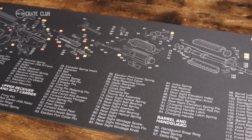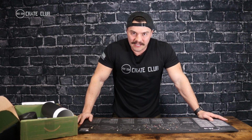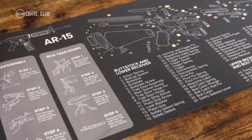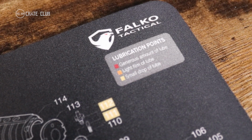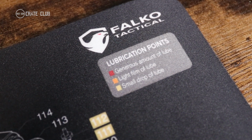3D rendering of a disassembled AR-15. It has 115 parts labeled here. It also has the steps for disassembly and breakdown of the weapon itself. On top of that, it actually has a color-coded diagram of the lubrication points of the weapon.